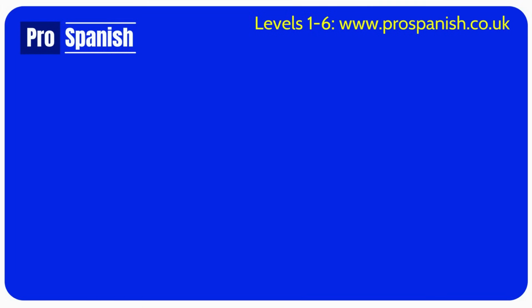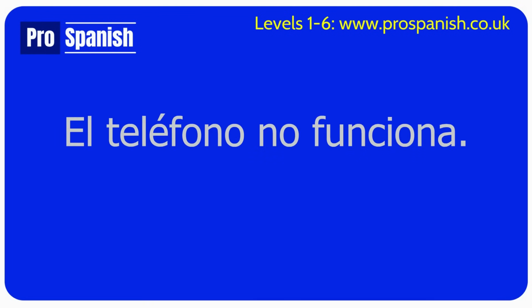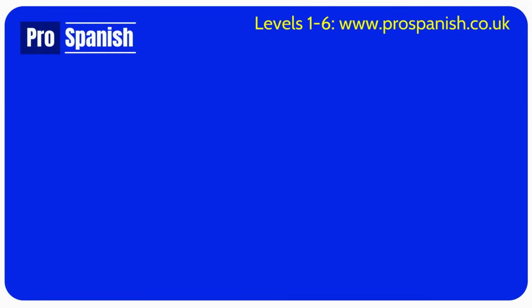And let's go back. What would it be for the telephone doesn't work? El teléfono no funciona. Now you may know that the word for well is bien. Bien. Well. But it's also used to mean properly. So if something works properly or doesn't work properly, it works well, it doesn't work well, we would say bien. How would you say the television doesn't work properly?